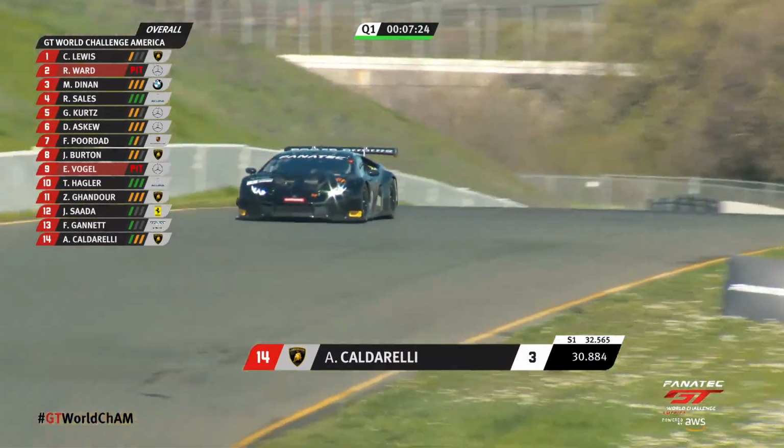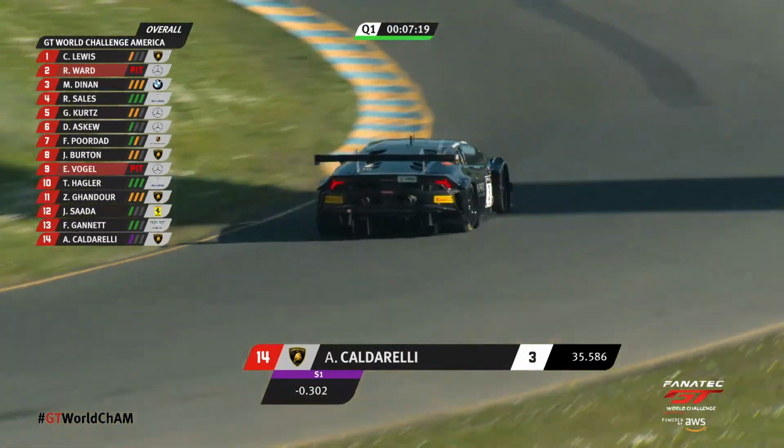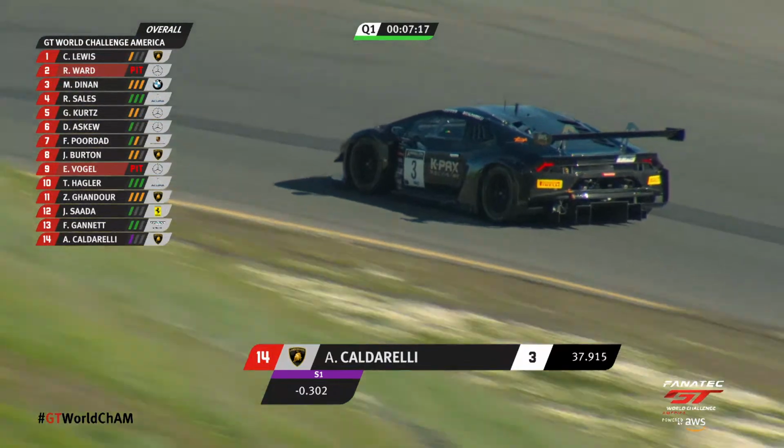Andrea Caldarelli in car number 3. It is Caldarelli behind the wheel. I thought it should be. We did see Jordan Pepper, but look, 3/10 up. Mr. Lamborghini is at it again.